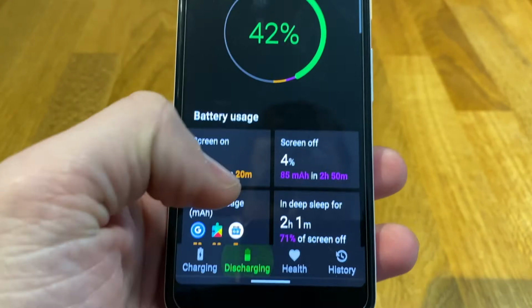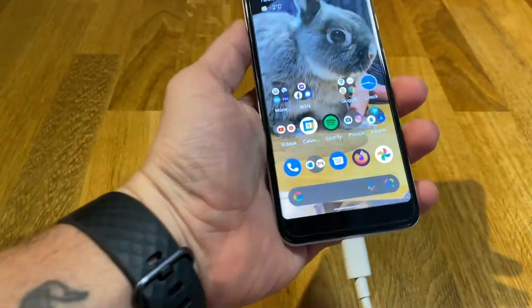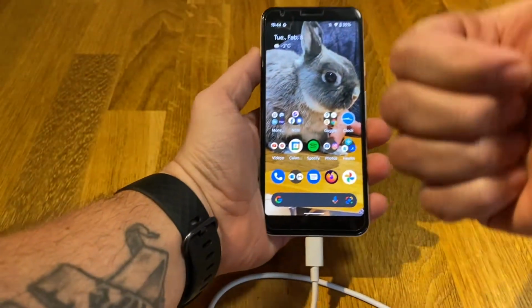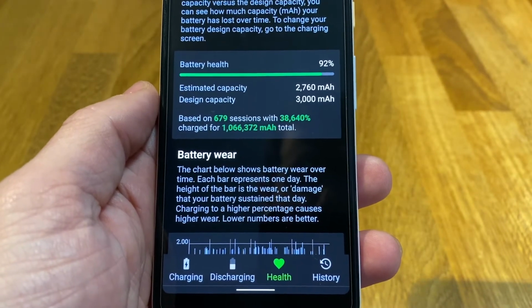Topping up the phone with the included 18-watt USB Type-C fast charger would get me from 30% to 80% in just 25 minutes. From a fully dead battery, the 3a would take roughly 30 minutes to reach 40%. A full charge can take upwards of 1.5 hours.